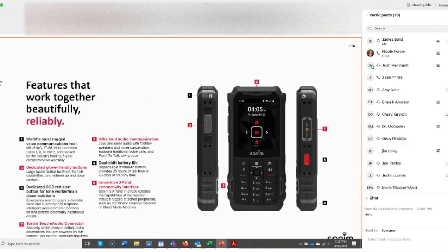So our devices are all certified for that. And you've got a device in your hand that's the most rugged in the world with that certification. We are military spec. We are waterproof and dustproof, and we have no problem saying waterproof.